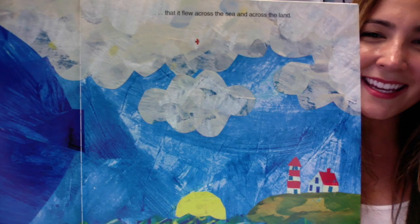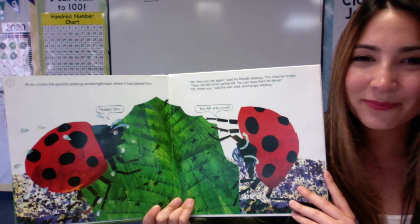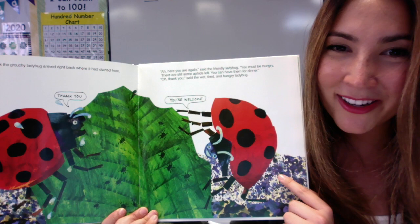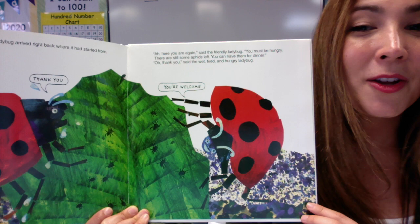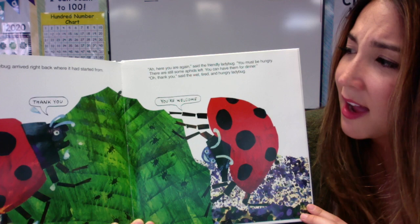And at 6 o'clock, the grouchy ladybug arrived right back where it had started from. Who's that? That's the friendly ladybug. Remember her? And she says, "Ah, you're here again. You must be hungry. There are still some aphids left, and you can have them for dinner." "Oh, thank you," said the wet, tired, and hungry ladybug.